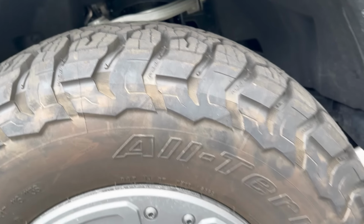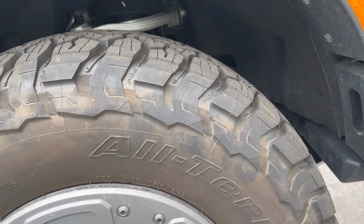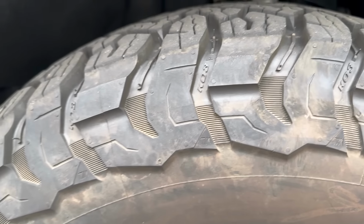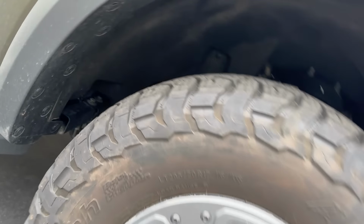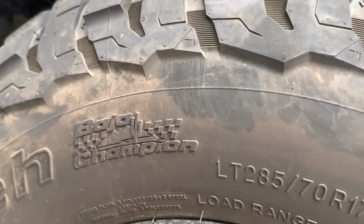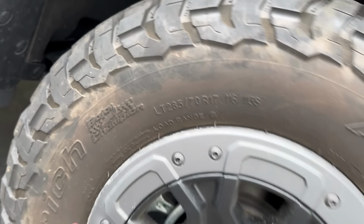And then you've got these BF Goodrich KO3 tires. It has a little KO3, every other knobby. Cool little feature. I think it looks great. These tires perform extremely well, and it says Baja Champion right there. So that's kind of cool.